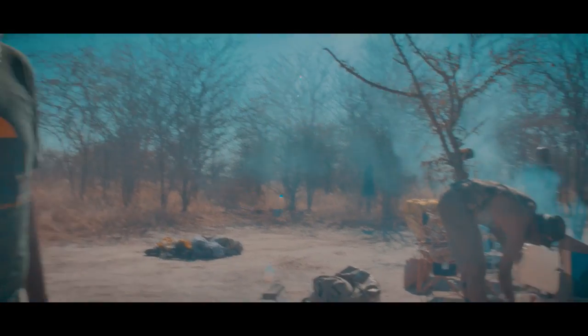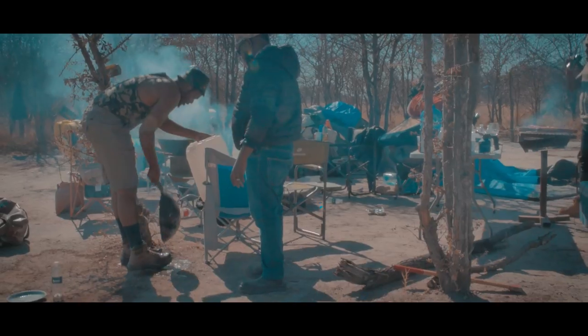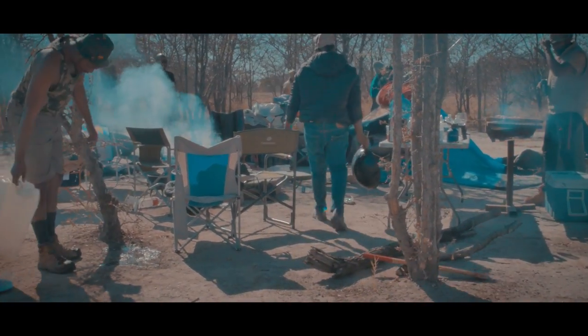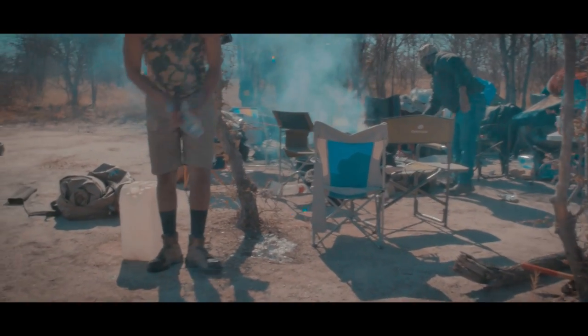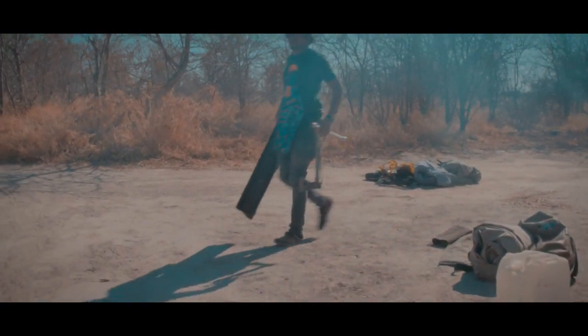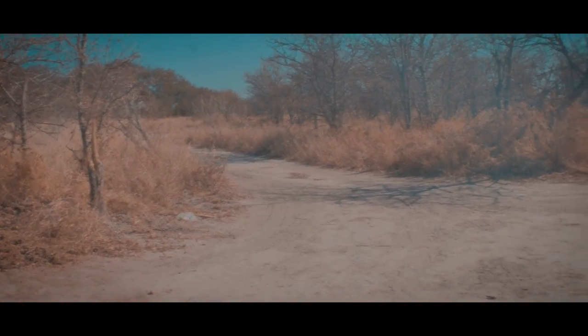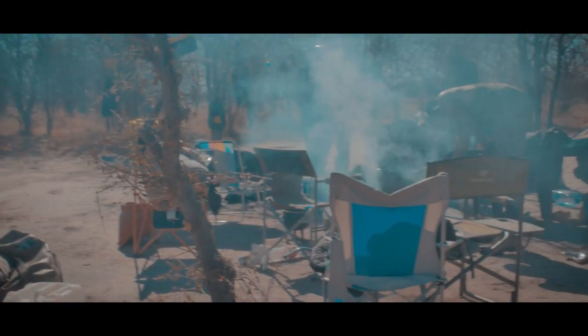So generally we try and set up our campsite such that we set up in a horseshoe formation around the fire, and then the exit point is facing the entrance of the campsite. This allows easy in and out of the campsite, but also basically protects the campsite from entry from wild animals. We still had a few jackals come around, but you know, we can deal with those.